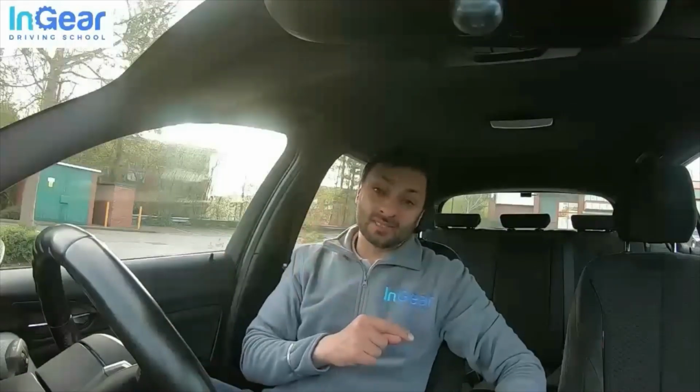Tip number 3, don't keep looking over at the driving examiner's marking tablet. If you keep looking over at their tablet or their iPad or whatever they're marking you on, the chances are this is going to take your concentration off the road. Plus, if they have marked something down, there's nothing you can do about it. Just carry on with the rest of your driving.